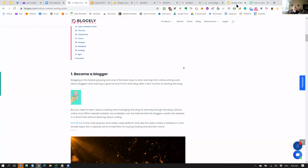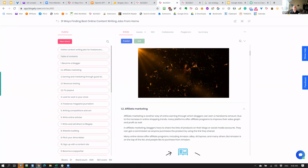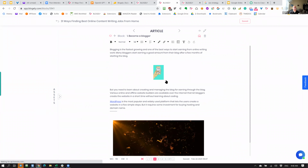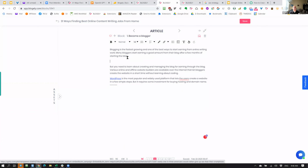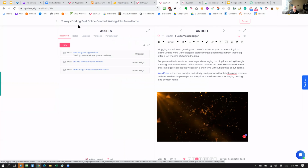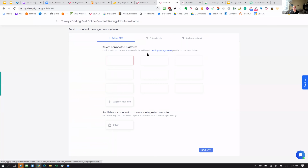So let me remove it because it's not needed there. Yeah, right here, that's in this block. I'll remove it. Let me remove some space and publish it again. So this is save. Come back and let me publish.